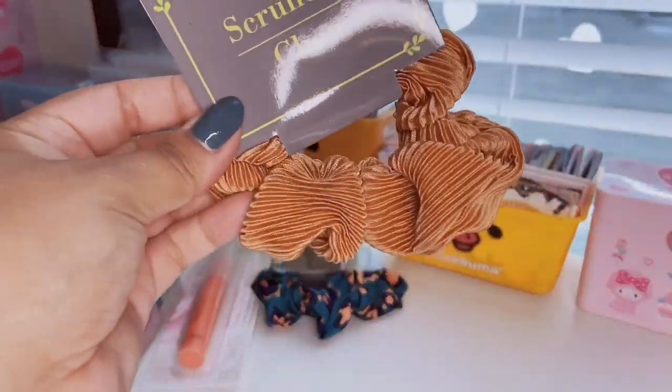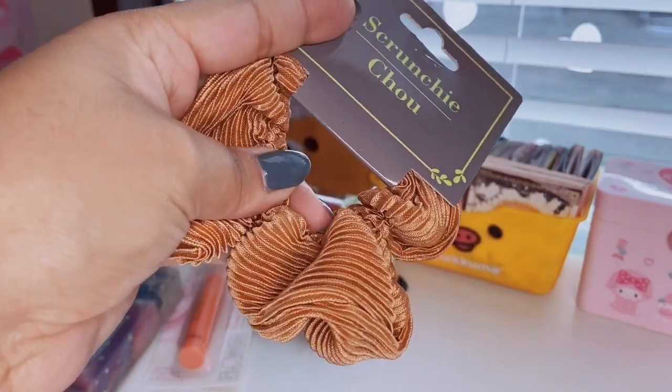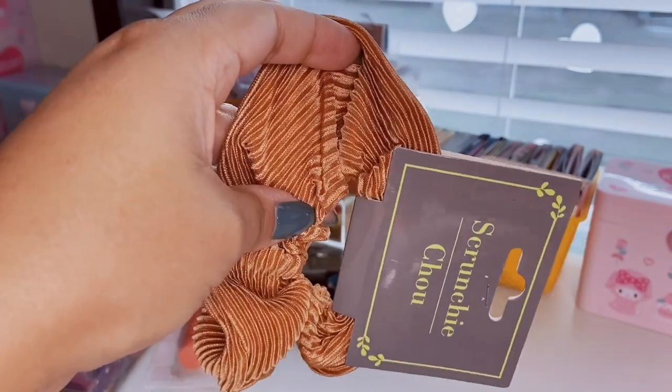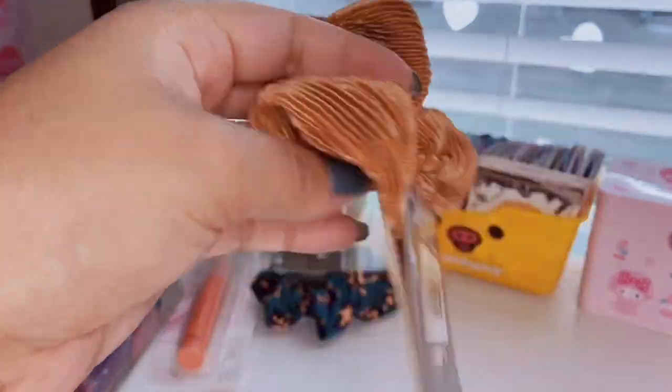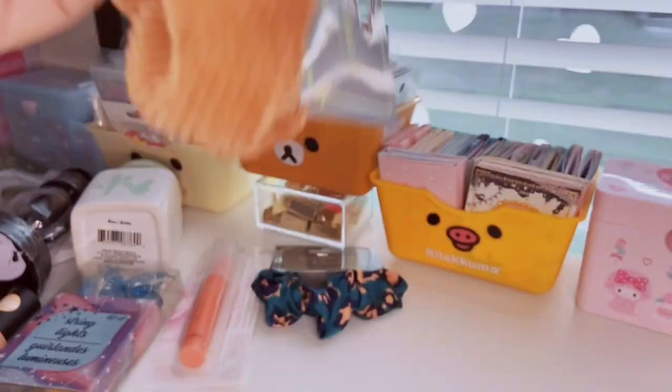And then I also picked this one up, which is interesting. I love the ridges, and it's nice and big, and it's this beautiful caramel color. I love this color. They also had a mauve color and I think a black one, but I was like, I'll just pass on those because I thought this color was more unique.